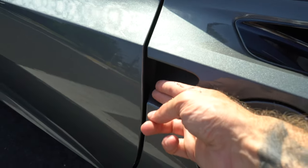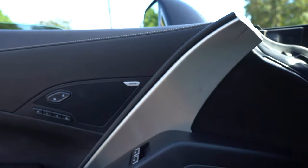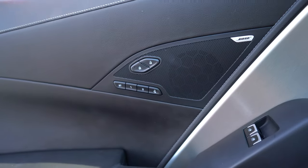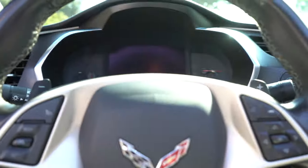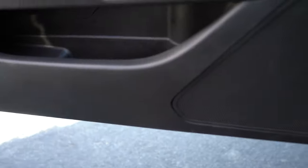One of the cool things also is this two-channel door that you have to use to open it. This package comes with an 8-speed, and it also comes with Bose speakers, which I was not super impressed by. The shaker audio is solid, though. I can't complain about it too much.